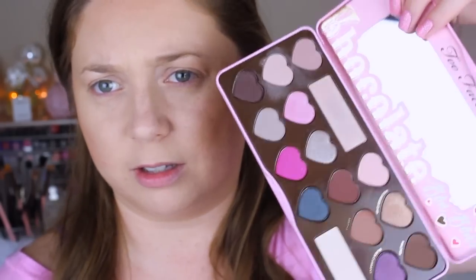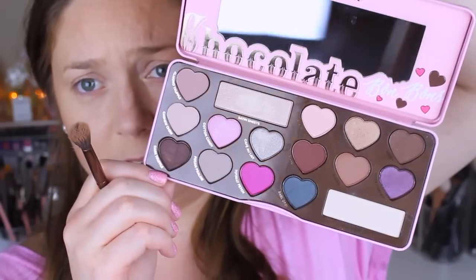Aw, since it's Valentine's Day, I'm gonna use the Too Faced Chocolate Bonbon palette. How cute. If you watch me, you know that I love my Too Faced palettes so freaking much. So let us see. This is an experimental get ready with me. So, if you haven't seen what the inside looks like, it's right there. They're all little hearts and they're super cute.